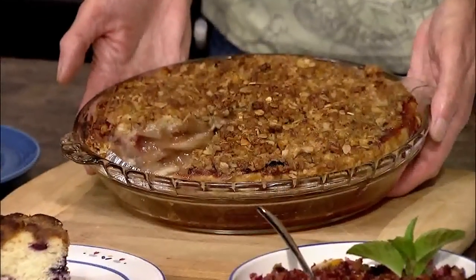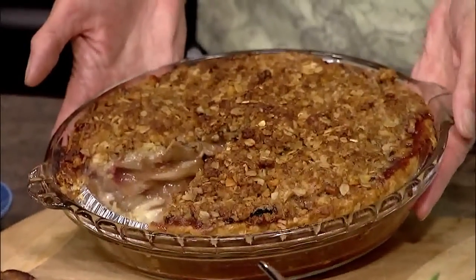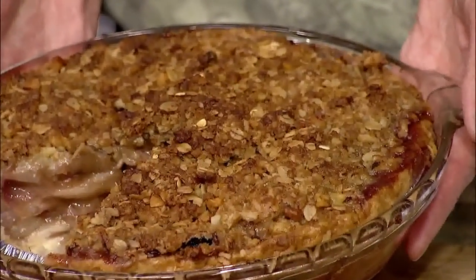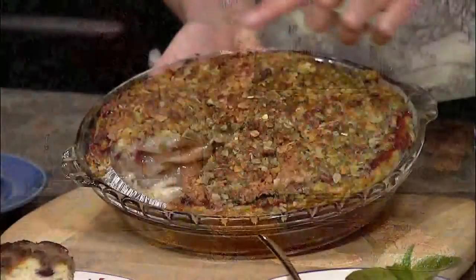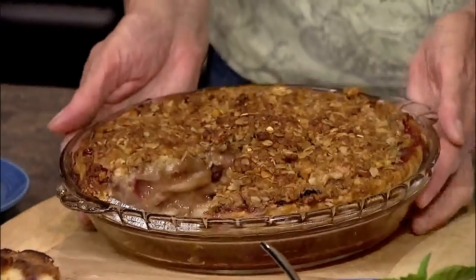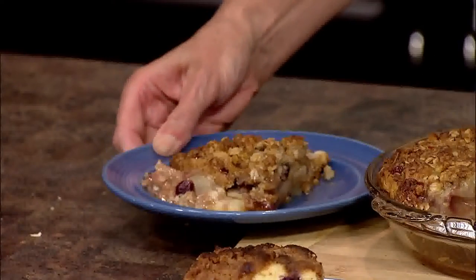Spread those in your pan with cranberries. Add a little bit of flour, cinnamon, and sugar for the filling. And then the topping, it's this wonderful crumble of butter, oats, sugar, flour, a little bit more cinnamon. You bake this in a 365-degree oven for about 60 to 70 minutes. You may find that if the topping, again, starts to brown a little bit too much, just cover it loosely with a piece of foil. And then you have this wonderful pie. And I think it's going to taste just as good as it looks. So I want to thank Donna for sharing this recipe for her pear cranberry pie.